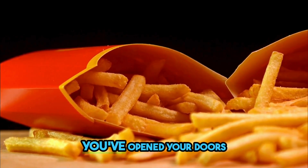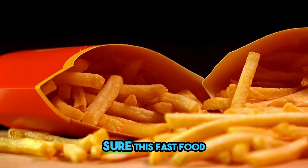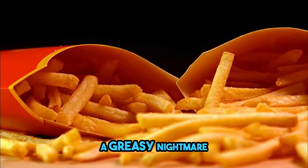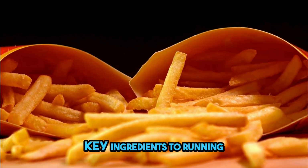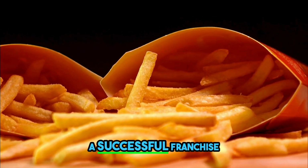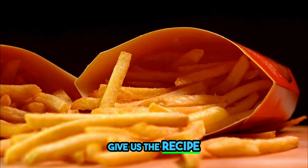You've come this far, you've opened your doors. Now, how do you make sure this fast food dream doesn't turn into a greasy nightmare? That's where experience and strategic thinking come in. There are a few key ingredients to running a successful franchise. Okay, give us the recipe for success.